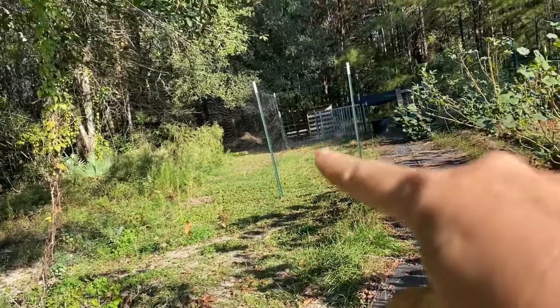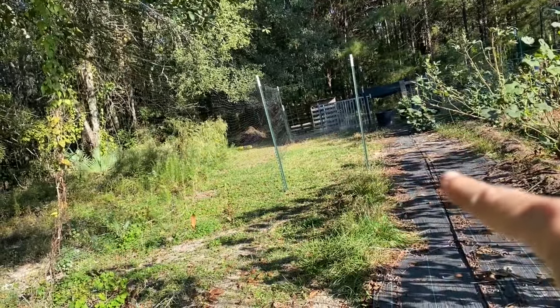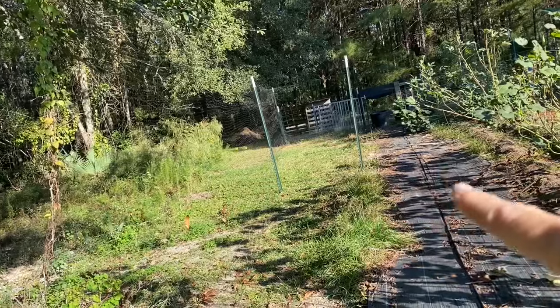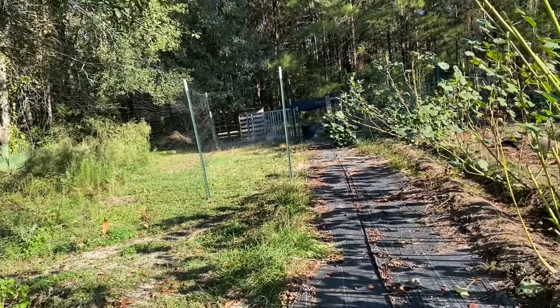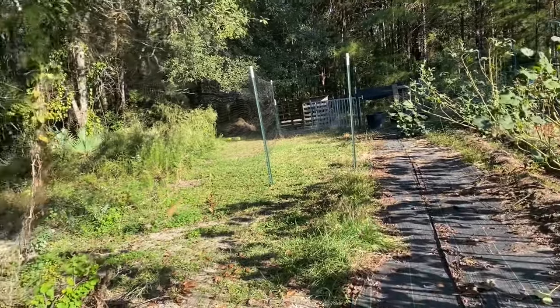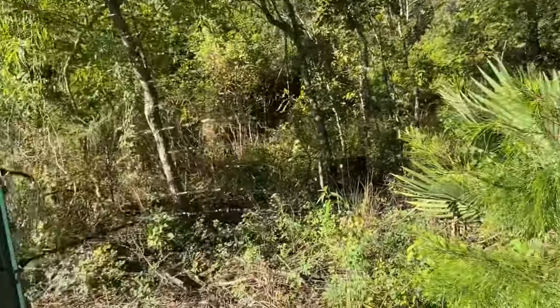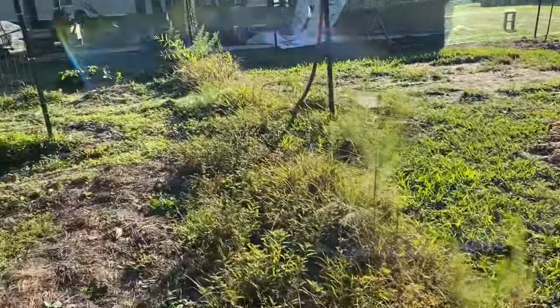And in the spring, this whole area will be corn, and as soon as the corn gets pulled up, it'll be some winter squash. We're not going to plant, I don't think, as much corn as we did last year, because I don't think we're going to need it. So this is the new part of the garden, and let me show you what's volunteering.